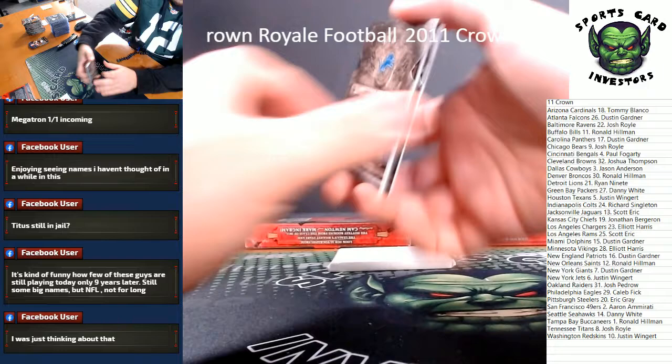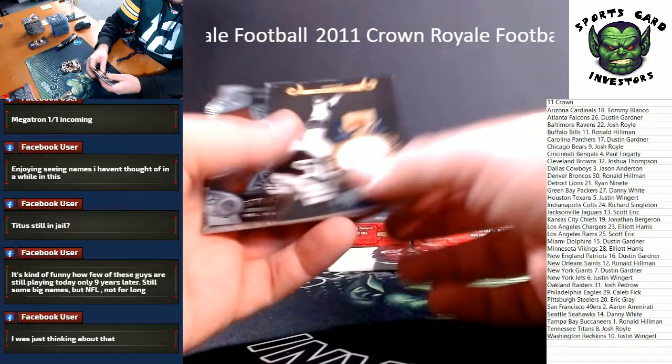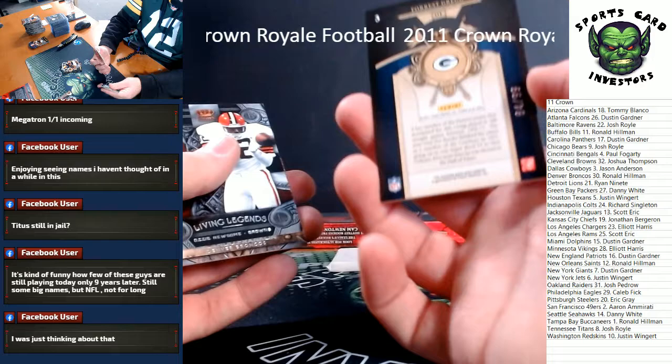Last bit, Marco Murray, Greg Jones, Rashard Mendenhall. We got a very nice horizontal Colin Kaepernick rookie insert for the 49ers. And we got a jersey relic of Forrest Gregg going out to the Green Bay Packers, numbered out of 99 on that one. Green Bay, Danny White.